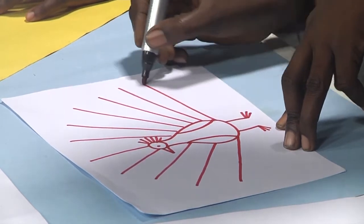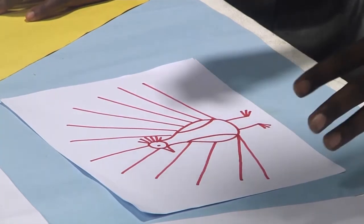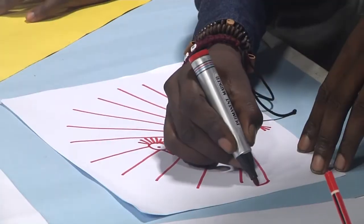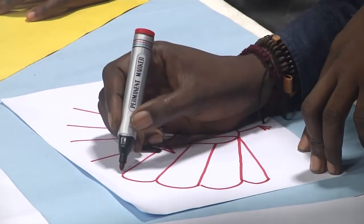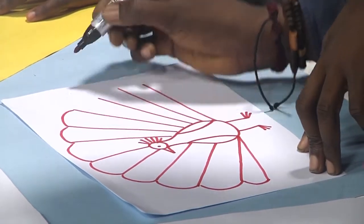Almost like you're drawing a fan, right? Just add one more there. And then once you have those lines out, you need to link all the lines with small arches, right? Go 1, 2, like that. Just link each one with a knot.